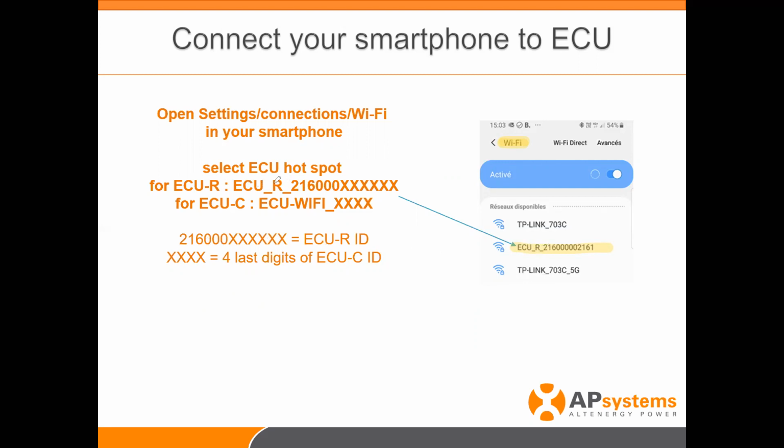For the ECUR, it's ECUR underscore. For the ECU-C, it's ECU-Wi-Fi underscore, and then the serial number of that device, so you know which device you're connecting to. You can think of it as kind of a hotspot, if you will.